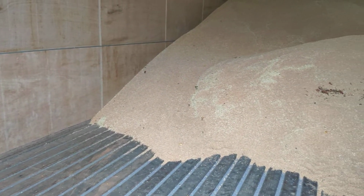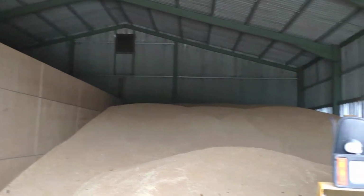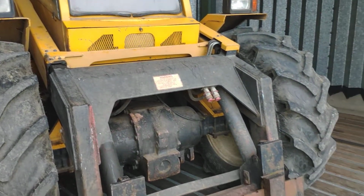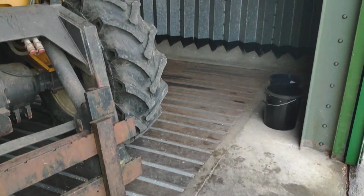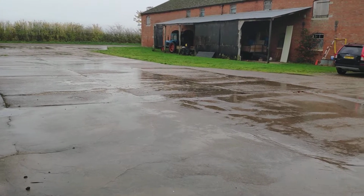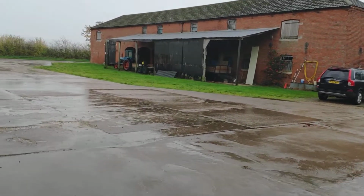And this is some of last year's harvest in here. There's several hundred tons, and here is the loader. It's got the pallet forks on at the minute, and I'll change that and put the bucket on, and then when the lorries arrive and all being well the concrete has dried out, I'll be able to load out and send some of last year's harvest on its way.